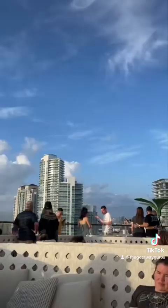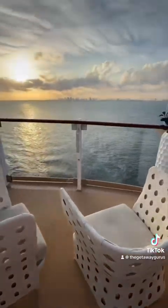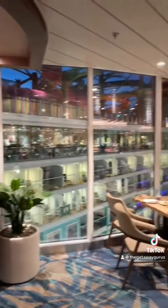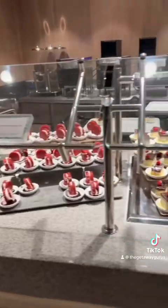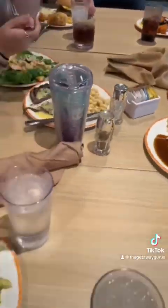We loved the views leaving out of Miami, and we got a really fantastic sunset on this night, which was really the cherry on top of a perfect afternoon. For dinner on night 1, we headed over to the Windjammer, which is the buffet on board. And while I'm not usually a buffet person, they had a really large selection to choose from, and I really enjoyed everything I had gotten.